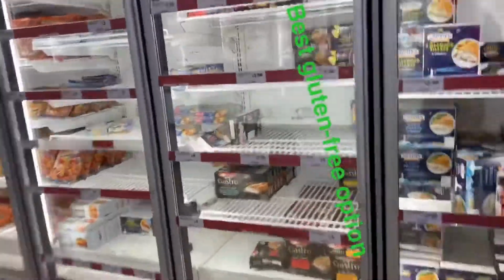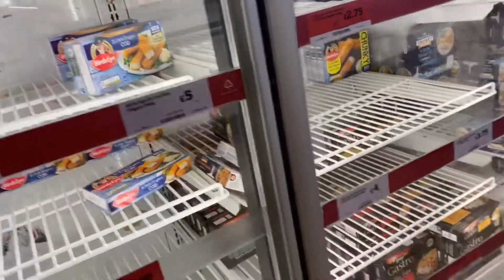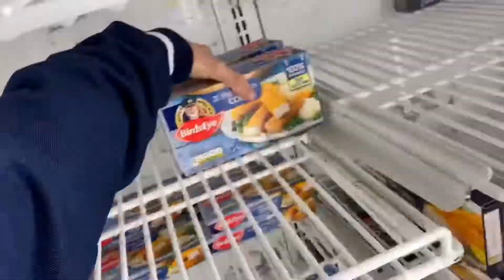Fish section. Oh, fish fingers, my son asked. Okay, where's the fish fingers? Let's do that. Two. Ideally, I would buy gluten-free, but there isn't, so... Okay, then.